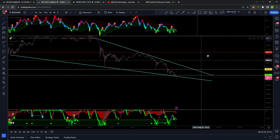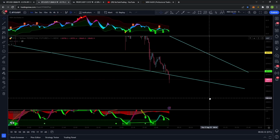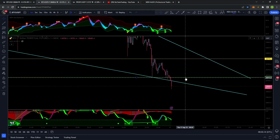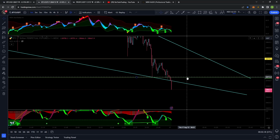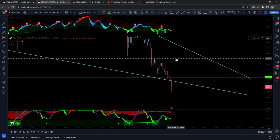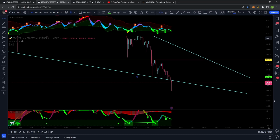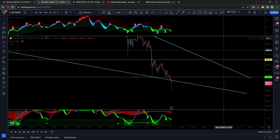There's our little push below. Will we reclaim it? It's really trying.